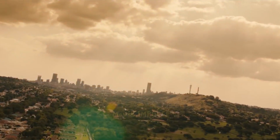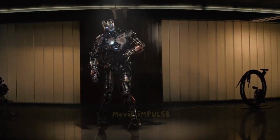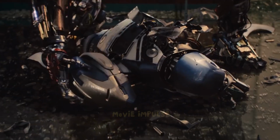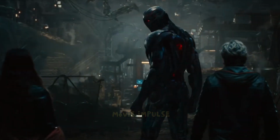With the groundwork laid by these movies, we enter Avengers: Age of Ultron in 2015. The team faces Ultron, an AI with sinister intentions. The film not only presents high-octane action, but also begins planting seeds for future conflicts, such as the growing tension between Tony Stark and Steve Rogers.